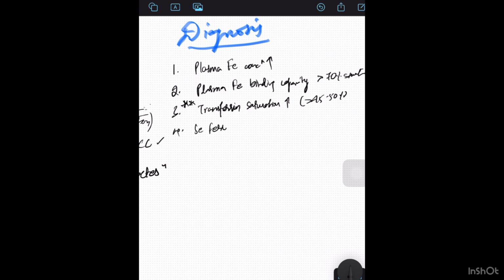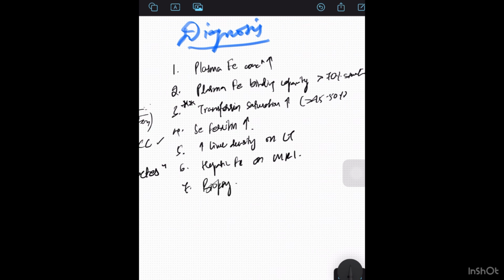Serum ferritin will also increase, but this is not as sensitive. It happens in a lot of other diseases like alcoholic hepatitis, non-alcoholic steatohepatitis, and it also acts as an acute phase reactant in many other inflammatory and neoplastic conditions. You can also see increased liver density on CT because of the deposition of iron. And you can catch hepatic iron even on MRI. Lastly, if you do a biopsy, you will see that there is deposition of iron and there is hepatic fibrosis and cirrhosis.